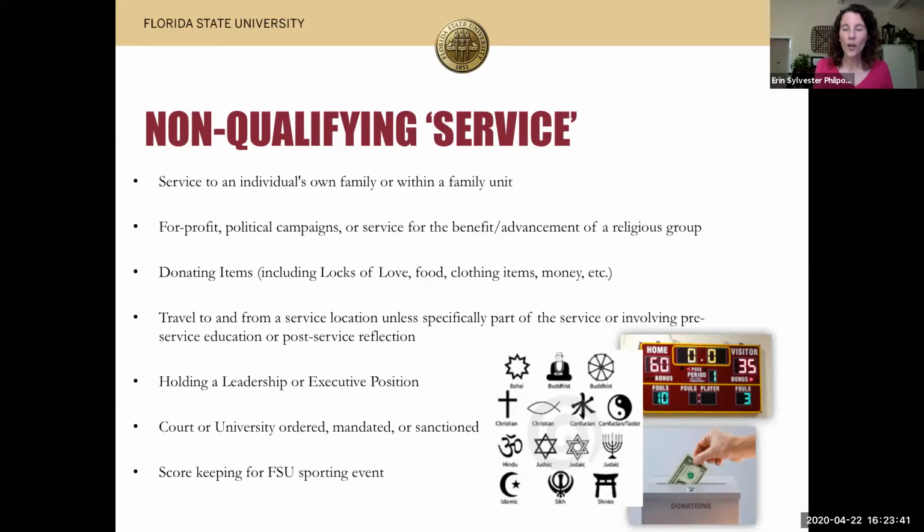And then scorekeeping at FSU sporting events. We have a lot of undergraduate students that contribute to the success of university programs in this way. But we feel like you're getting a whole lot of personal benefit out of that form of activity. And so we don't see it as something that is specifically service. You get the benefit of sitting courtside at a Division I institution game. That's pretty cool for us. And in some way, you're already getting some great benefit. So it doesn't count as service hours.